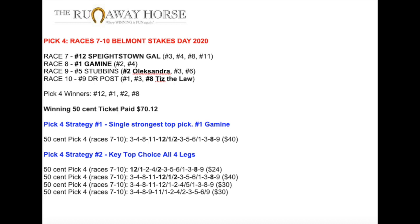Now here are 3 ways that you could have possibly played it. The first strategy, I say, single your strongest top pick. Now my strongest top pick within that sequence would have been Gamine. So if I singled Gamine on a 50-cent ticket with all of my other contenders, it would have looked like this: 3, 4, 8, 11, 12 with 1, which was Gamine.